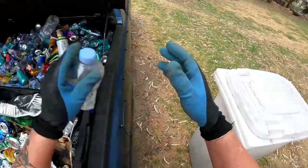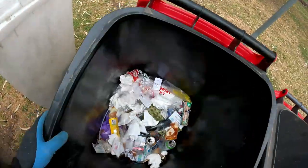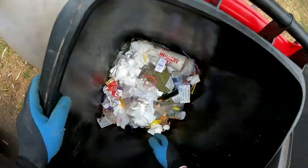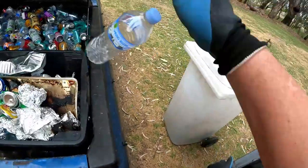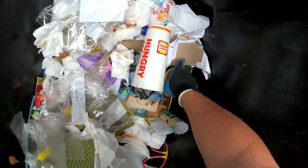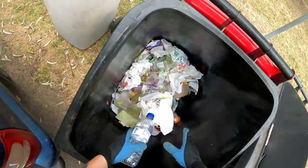And get off paper. That one's already done. Oops. That way. Hungry Jacks. No McDonald's yet. I think we've got about 4 tickets to scan.